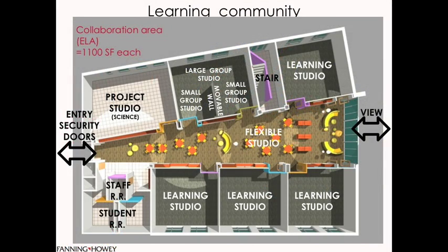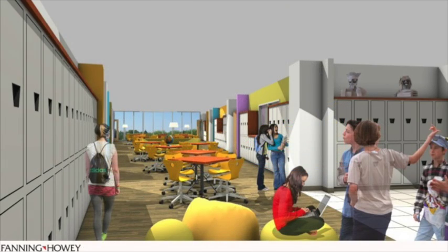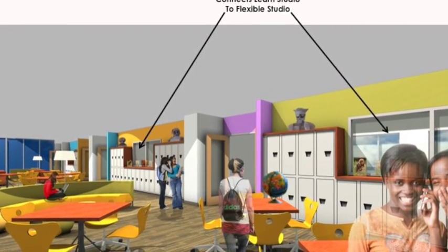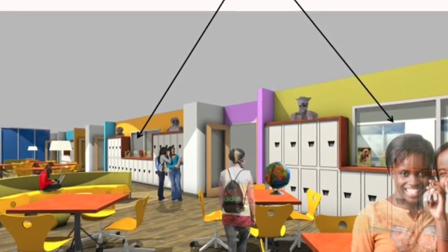In this example, a learning community is created, surrounded by learning studios, which are smaller, standardized classrooms, and a project studio area for science, and in the middle is a flexible studio area for students to use for collaborative spaces throughout the school day. This particular plan includes an entry security door space for this entire section or pod of the building. This is a view looking through the flexible studio space. This view shows the classroom connection to the flexible studio space through double doors and glass windows.